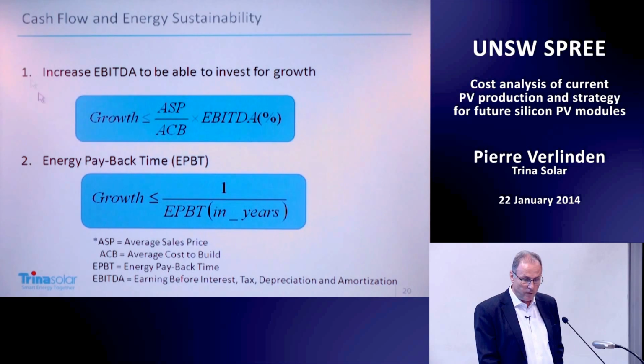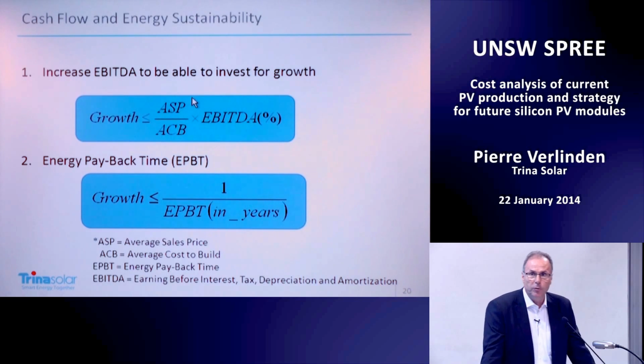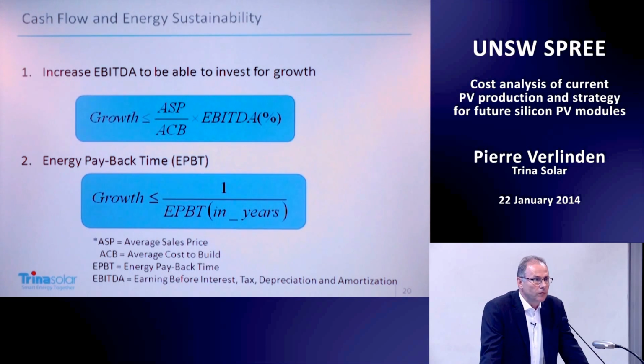If I take round numbers, easy to figure out what I mean: an average sales price of $1 per watt, and the average cost of construction of my new facility is $1 per watt, and if my EBITDA is 10% of my revenue, I could grow only 10%. If I want to grow 20%, I need to have a 20% EBITDA. If I want to grow 30%, I need to have 30% EBITDA.